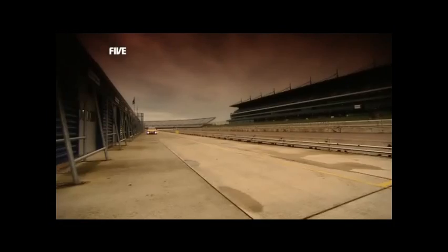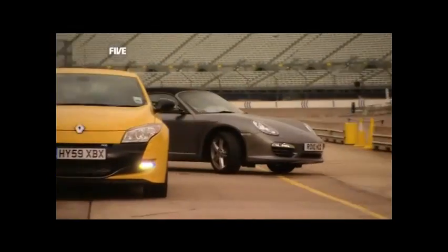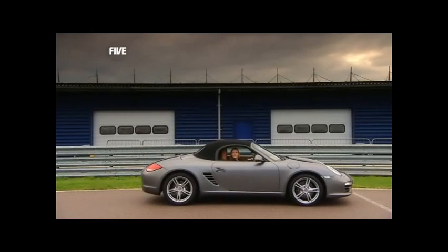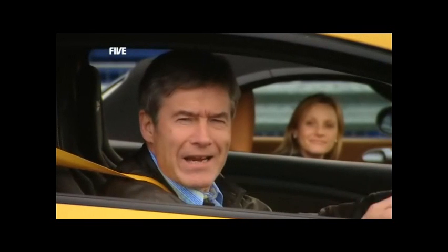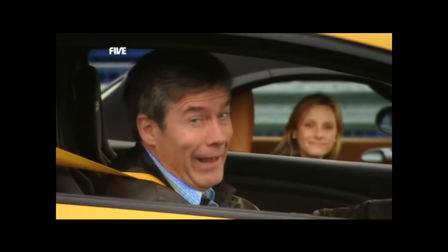The 247 BHP Renault Sport Megane is undoubtedly our favourite hot hatch. It's so good, we wondered if it could beat something from a totally different league. So we thought we'd give it a tougher challenge against this, a Porsche Boxster. A two-lap dogfight against one of our favourite handling cars. It is going to be a stern test. And I actually reckon the grunt and grip of this Renault is going to be a match for that Porsche. And I never thought I'd say that.